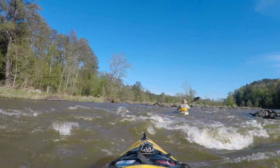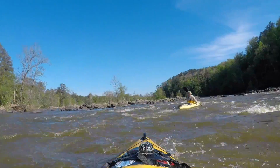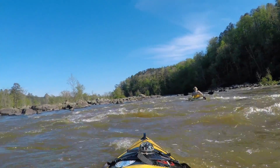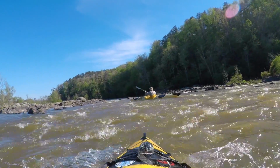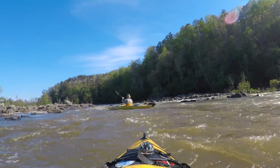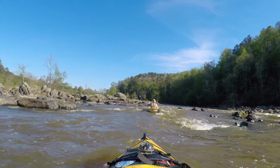Here we are in Ocean Boulevard. He does a lot better here, naturally, because there's no technical aspect to this little system here. Just wave trains and boogie water, which makes the Nantahala such a desirable first whitewater run for so many, because it's just several miles of boogie water for the most part.